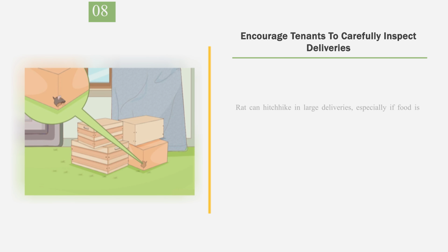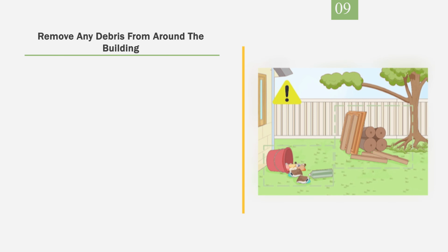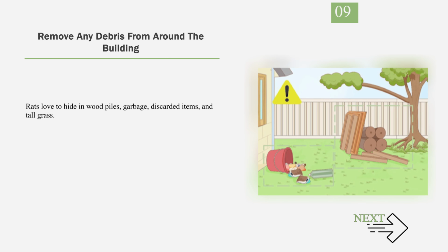Number 8. Encourage tenants to carefully inspect deliveries. Rats can hitchhike in large deliveries, especially if food is involved. Number 9. Remove any debris from around the building. Rats love to hide in wood piles, garbage, discarded items, and tall grass.